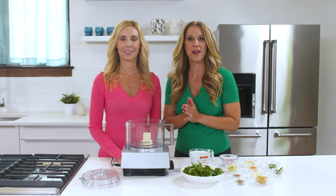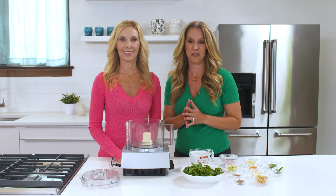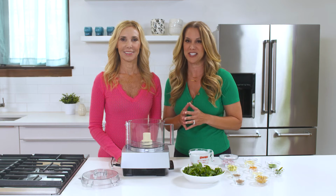We're going to show you how to make your own curry paste from scratch that uses so many of these helpful herbs. You can even freeze the paste to keep it handy for future dishes.